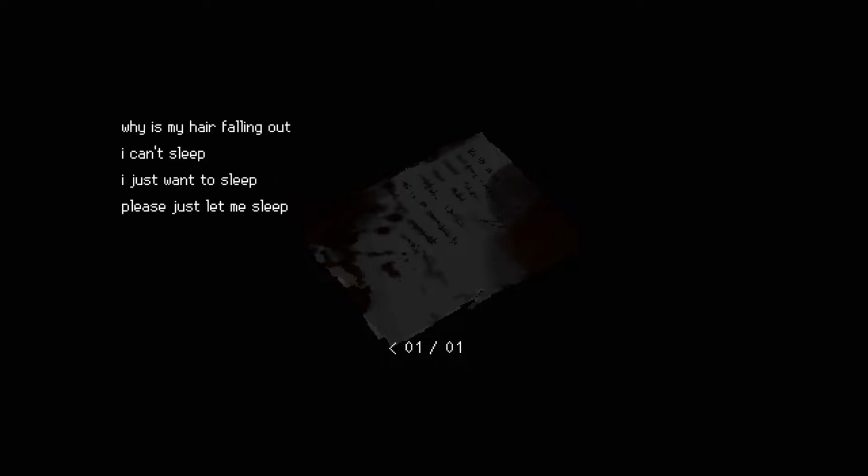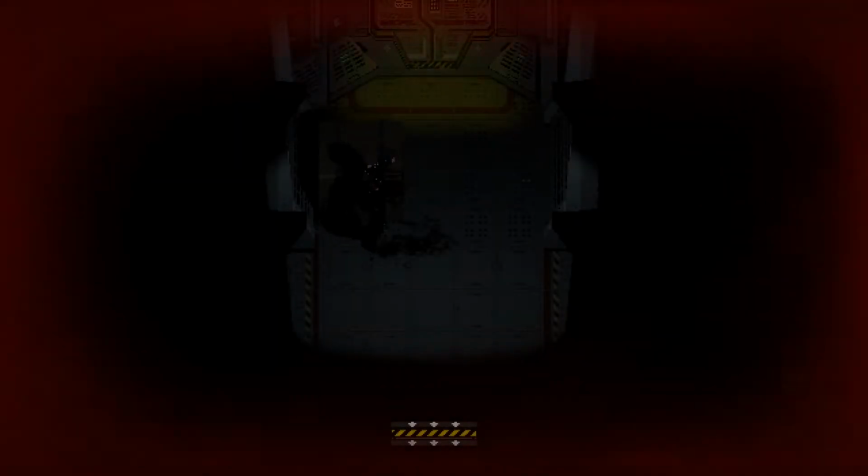Lost another tooth. There was so much blood. My hands were shaking. Why is my hair falling out? I can't sleep. I just want to sleep. Please just let me sleep.